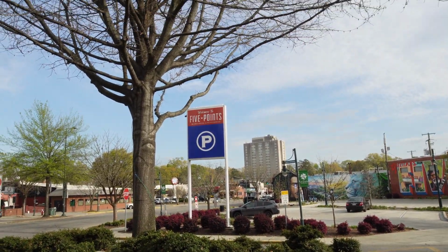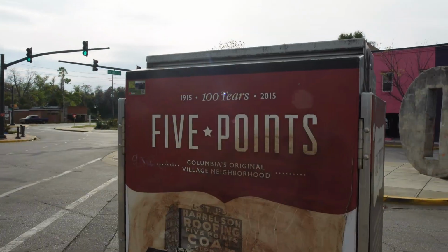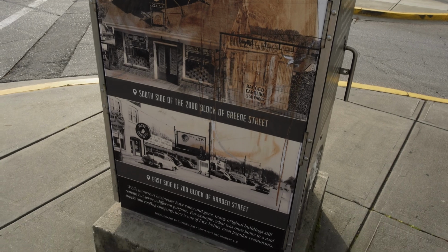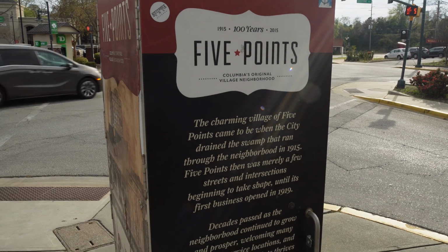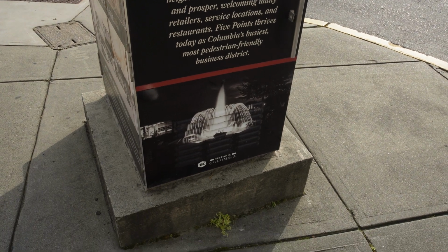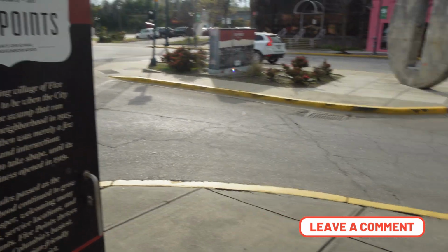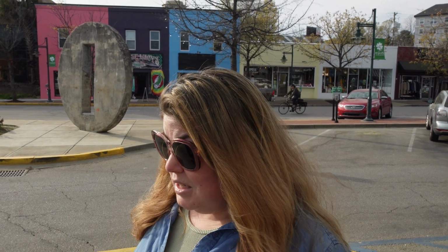Columbia's original neighborhood. Oh, this is Columbia's original neighborhood, according to the sign. Fascinating. Five Points. So here's some information about the area that we're in. I guess it's been here since 1915, and it came because they drained a swamp in this area. That's what the fountains represent. There's two fountains at the end, the green one that we showed you, and then there's this other one right here. So it's Columbia's busiest but most pedestrian-friendly business district.